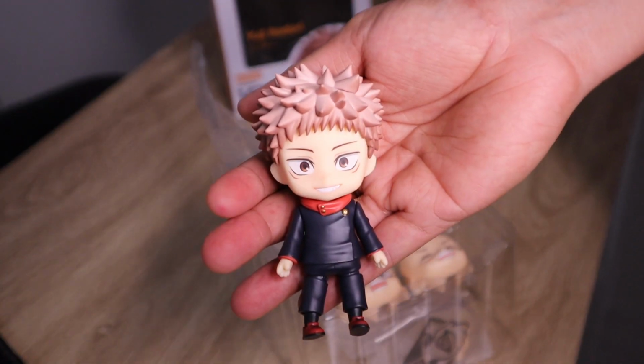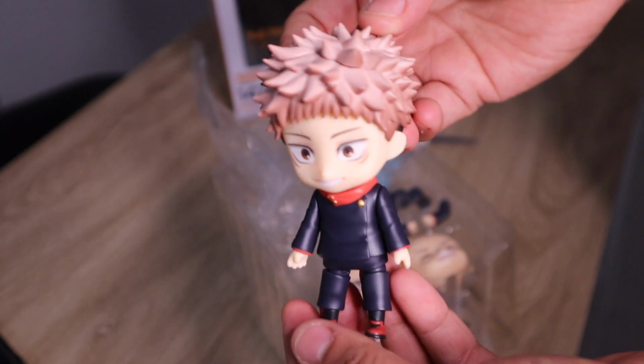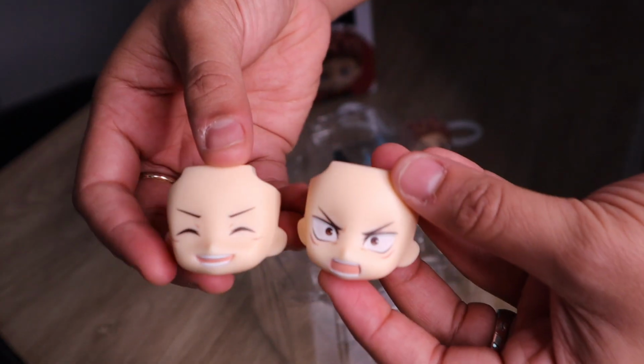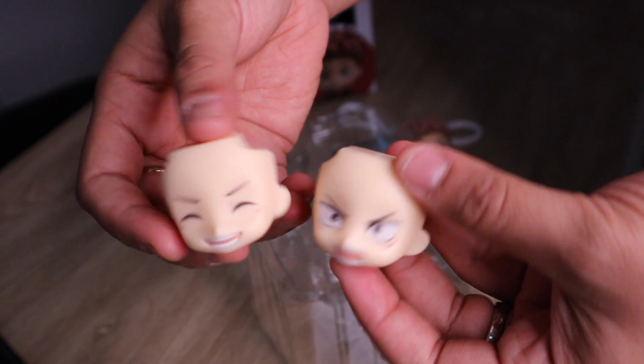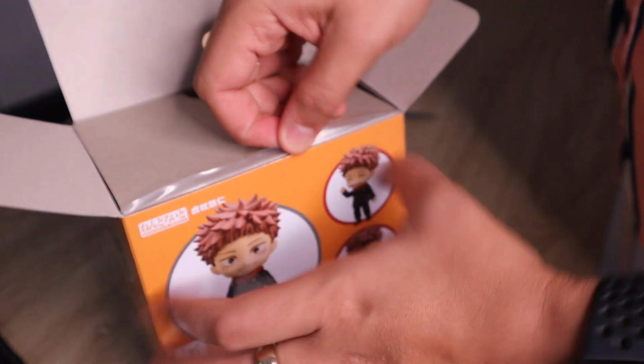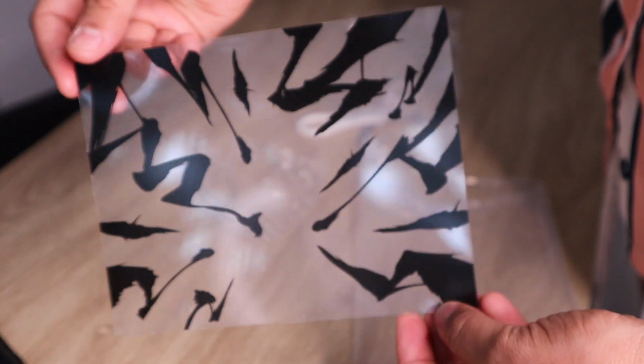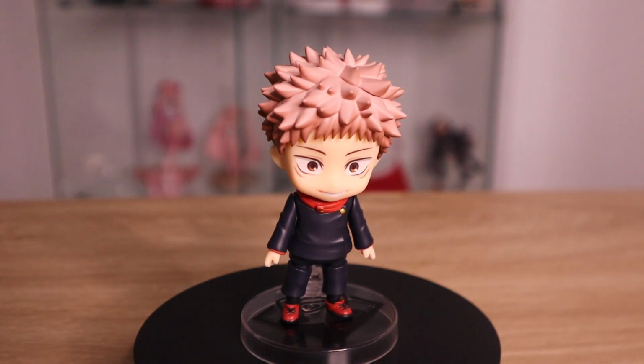Straight out of the box, he just looks really, really adorable. He comes with 2 extra faceplates, one very happy faceplate and another in attack mode. Within this box is a plastic background. You can use this if you want to stand it behind him to recreate some of those cool fighting scenes. Check this little guy out.